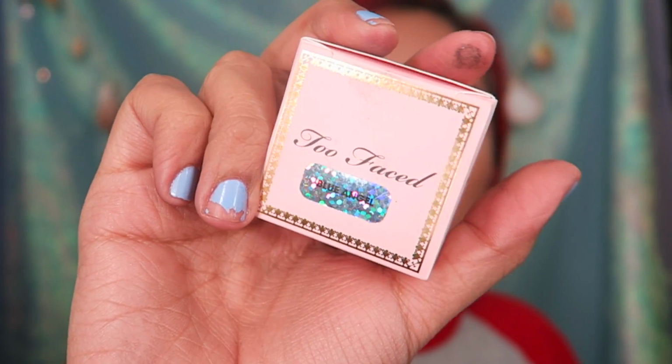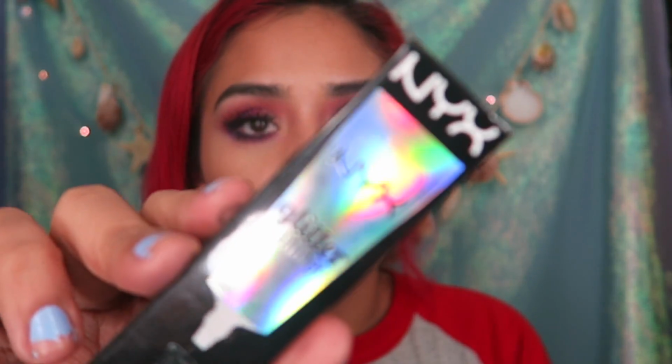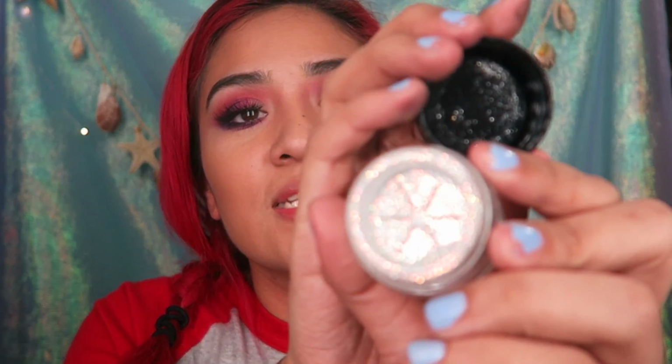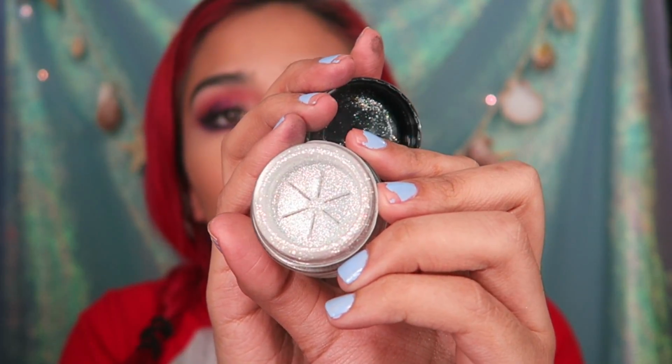with glitter, of course. This is a Too Faced Glamour Dust glitter pigment. This one's in Blue Angel. That's what the packaging looks like. And the NYX Glitter Primer, which is this one. And I brought mine out so I can show it to you guys, so I don't have to open the one I'm giving away. And it just looks like this. It's really pretty and sparkly and amazing. So you're gonna get that.